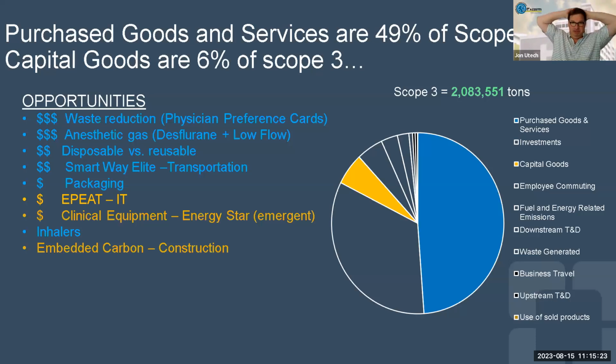So what I have on here is I'm highlighting the purchased goods and services piece: drugs, bandages, knee joints, anything we buy and use in a hospital, that's in Scope 3. Our paper, even office paper, office supplies, things like that, are expensed. Because we don't have product level data, there's a bunch of work taking place on purchased goods and services to try to pilot where the hotspots and opportunity areas are.